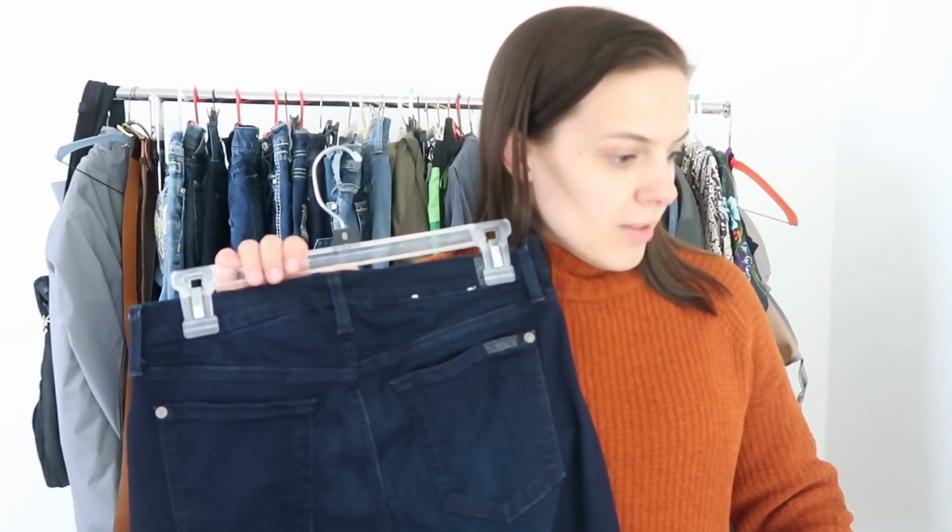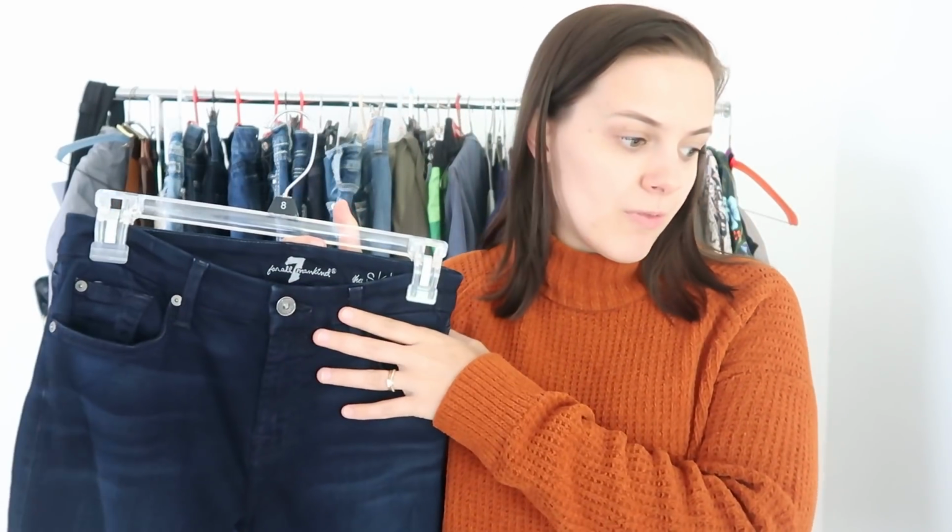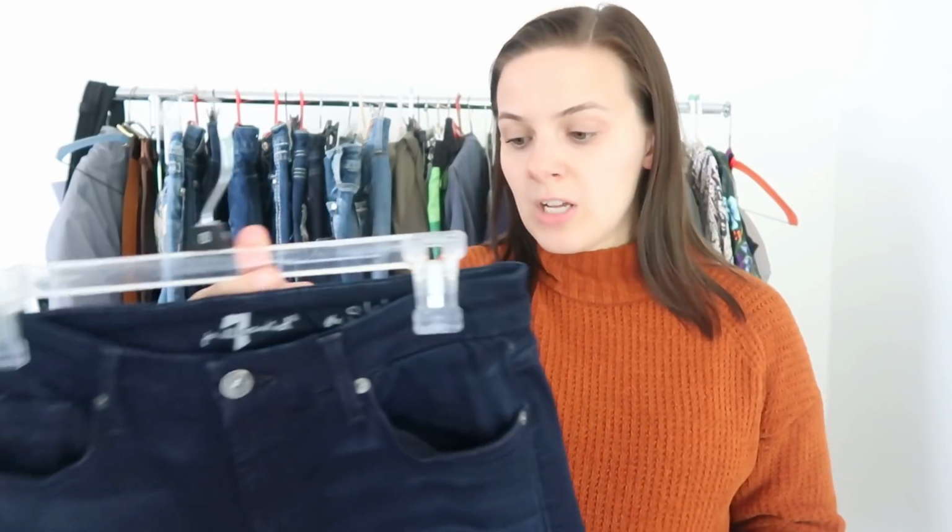So based on weight, I paid $1.50 for these, and Poshmark's mid-range suggested price for this specific style, the skinny from 7 for All Mankind, is $20. So that's exactly what I'm hoping I can get for these jeans.